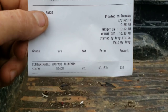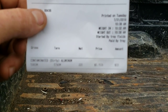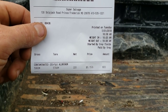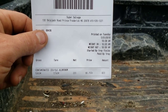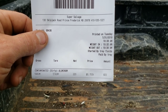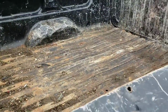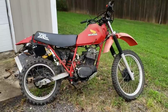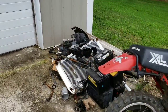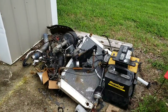Let's see here. Oh, focus. There you go. That trailer was surprisingly heavier, more than I thought. Wow, that's not focusing at all. But it weighed 220 pounds, 15 cents a pound for a total of $33. So that was pretty good. Got an empty truck, and here picking up this load of scrap. Got a little dirt bike action going on. Some batteries, radiator, and just some other light tin. So let's go ahead and get going.